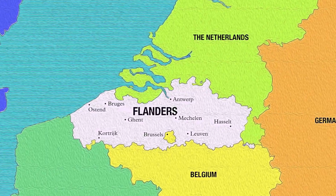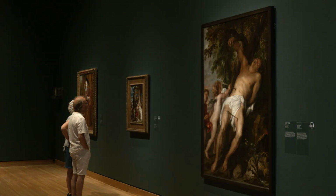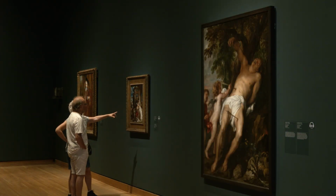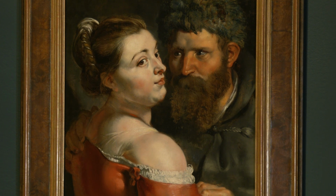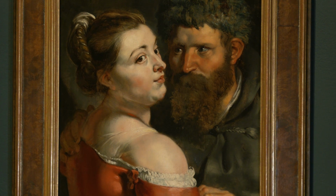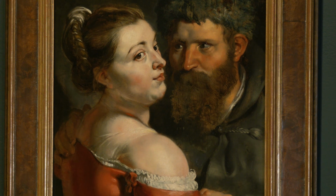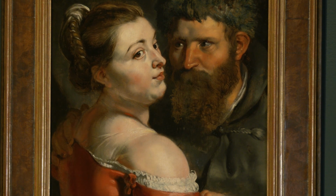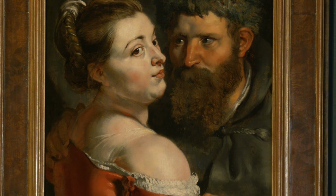From this region emerged the artists whose works adorn the gallery walls in Montreal, including the celebrated painters Anthony van Dyck and Paul Rubens, whose canvas here has been titled A Sailor and a Woman Embracing. We don't really know who she is supposed to be, but based on her costume and this kind of suggestive way that her shoulder is shown, she might be a courtesan, and they might be meeting after he has had a long day at the boat.